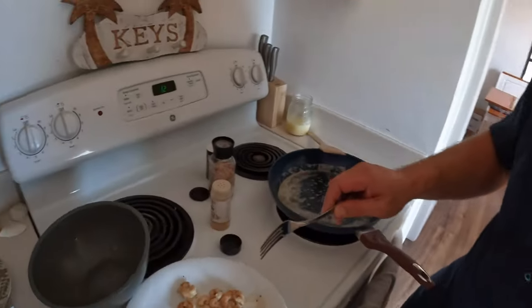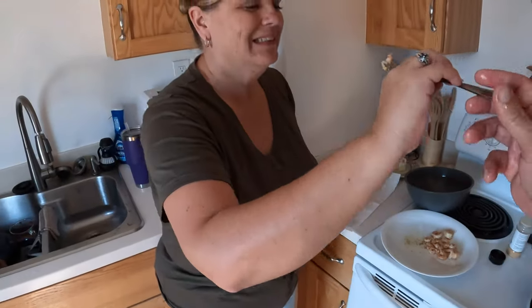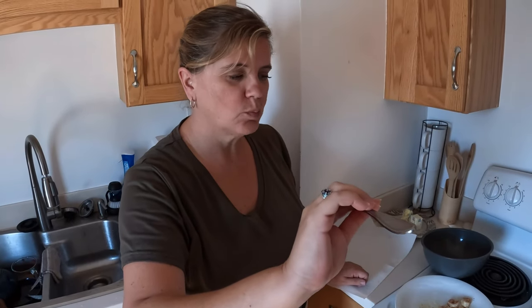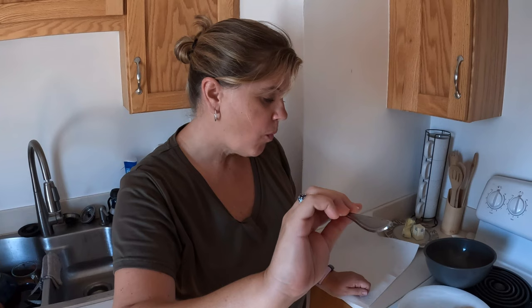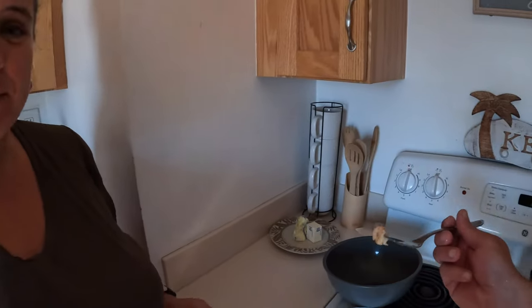Okay. You're going to be the first taster. I am? You ready? Okay. I can roll it. There's that little guy. Okay. Let's see, what do you think? Too hot? Nope. Delicious. A little garlicky, but shrimps. Super good. Here we go.